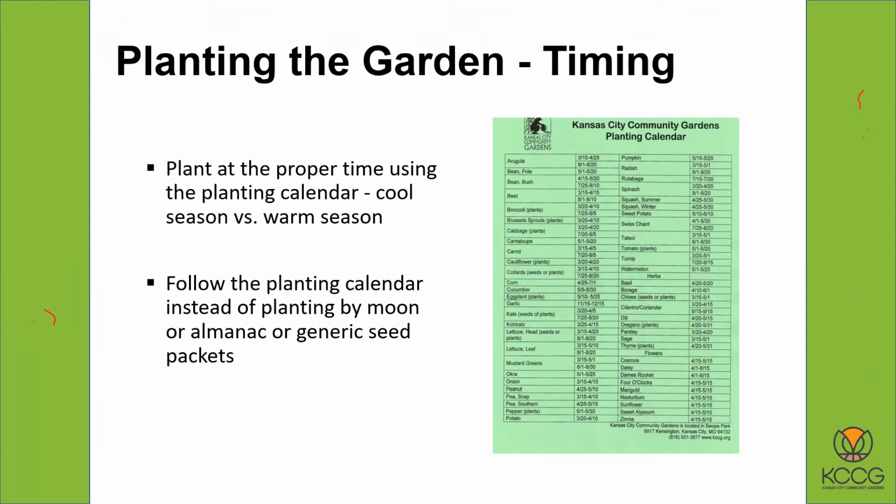And so there are some vegetables that like to be planted in cool weather, and some that really need to be planted in warm weather. And that's really important to figure out. And so we actually have another guide sheet that will tell you about warm season plants and cool season plants. I'll show you a picture of that here in a minute.